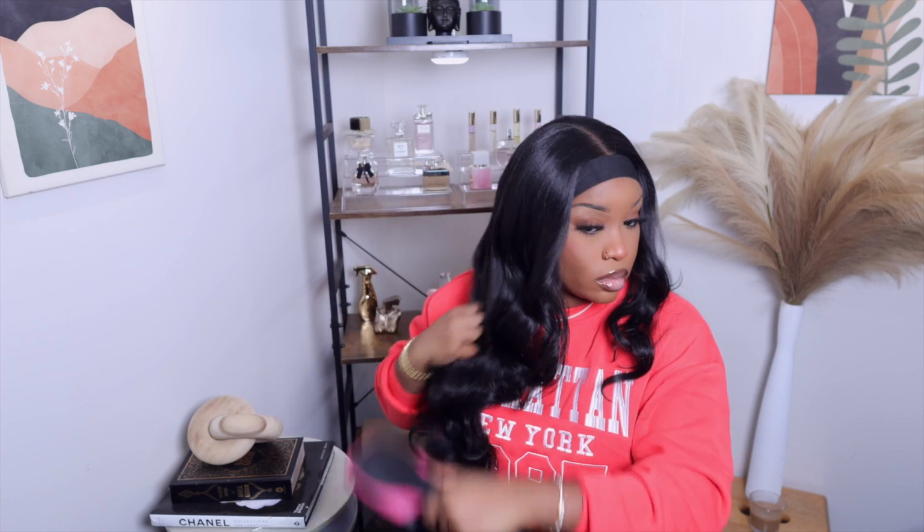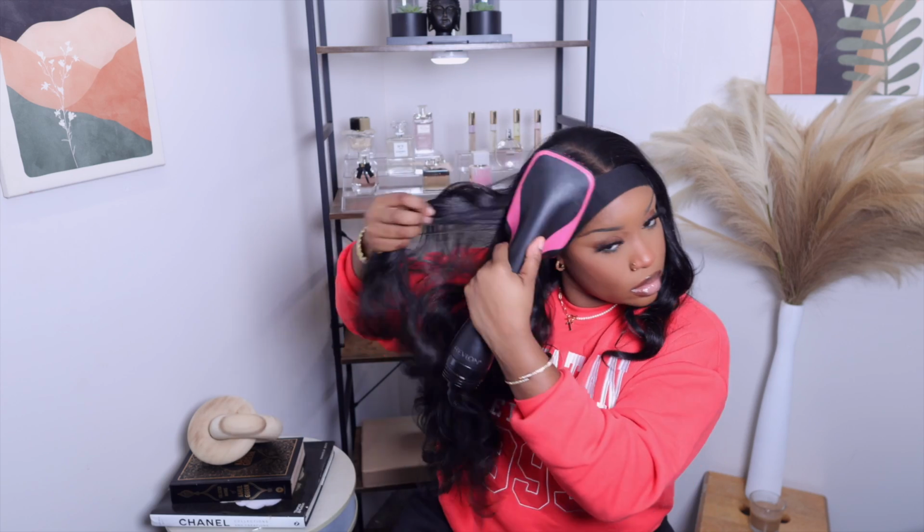Now, I know y'all probably say, what are you doing? You would not do that with a virgin hair unit. You are right. Because honestly, with the virgin hair unit, the curls would have come out after I brushed it a few times. I brushed this unit for a good 10 minutes, and those curls were not budging. So I had to go in with my Revlon blow dryer to loosen up them curls.